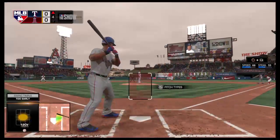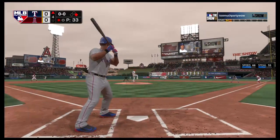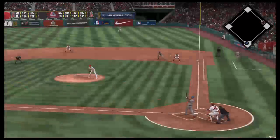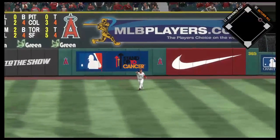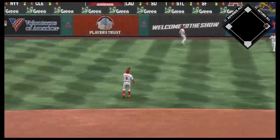Here's the third baseman, Adrian Beltre. 0 for 1 for him here in this one. Hit the other way out toward right field. Calhoun has a read on it. He's got it, and there are two down now.